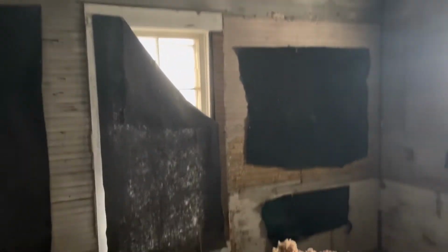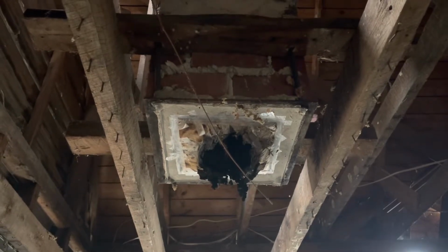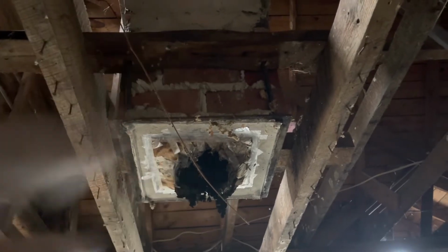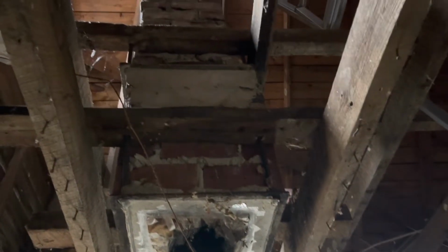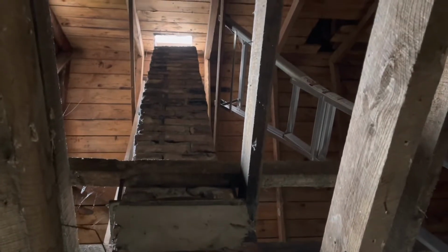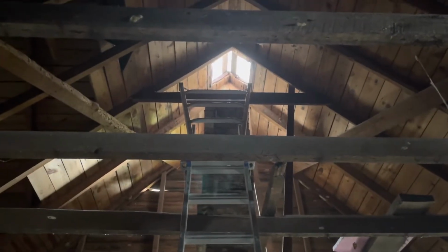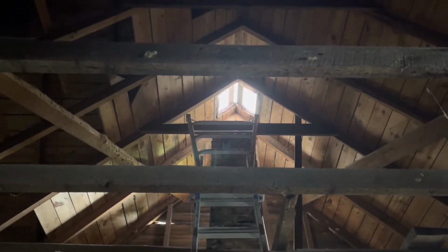So I'm not sure if I can get a good picture of this because of the way the sun's coming in, but I've got a chimney that stops right there, and then there's a metal plate right there, and then there's another metal plate up there. Yeah, so this is to catch any spare bricks that might fall, or if disaster happens and it just falls. But I got it off the roof yesterday.